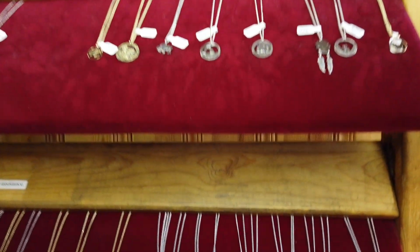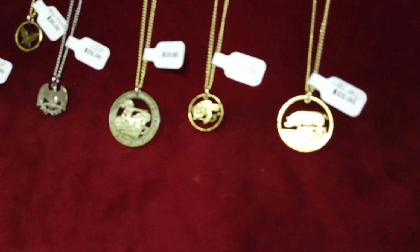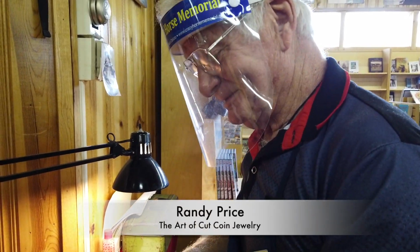Gift shop of all places, and we came across these really awesome coins. I'm gonna turn this guy around, where they're all cut, and a lot of them are like their own shape. But I'm here with the man that does them, Randy Price. Very sweet man, answers all of my stupid questions very nicely.